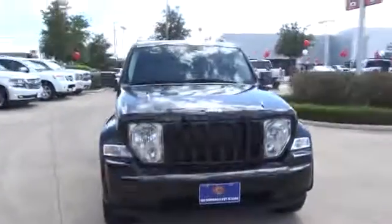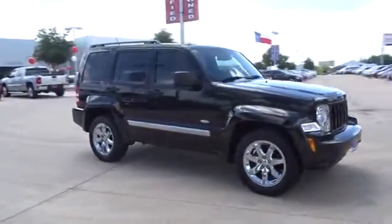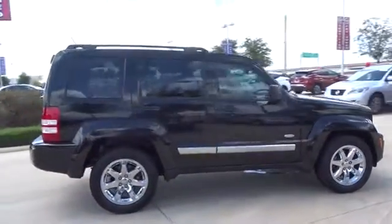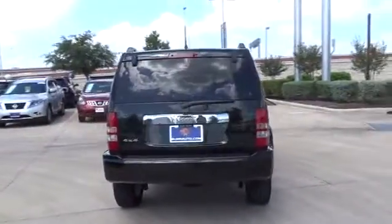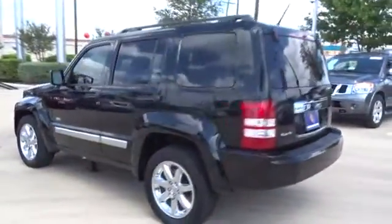The 2012 Jeep Liberty. The Jeep Liberty is quite capable off-road, one of the best in its class. Compared to the Jeep Patriot and Compass, the Liberty is more of a true Jeep with off-road prowess and bold, upright styling. This vehicle has less than 40,000 miles. Here are some of this vehicle's great options.